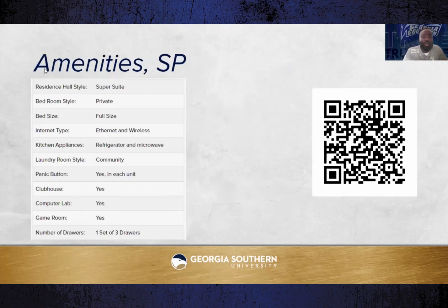So what do we have to offer in Southern Pines? Our residence hall style is a super suite. We have a private bedroom style, so it's a resident to a bed. We don't do shared bedroom spaces. The bed size is full size. We have Ethernet and wireless. We have recently upgraded our Wi-Fi, so our Wi-Fi should be very great currently, but we still have the Ethernet option if anyone wants to use wired access.